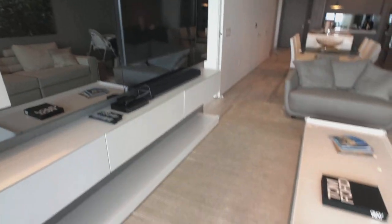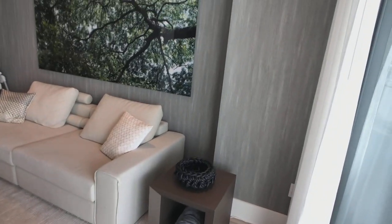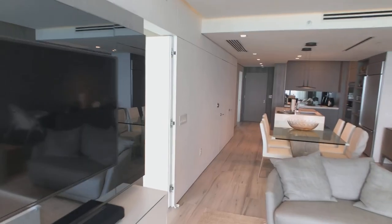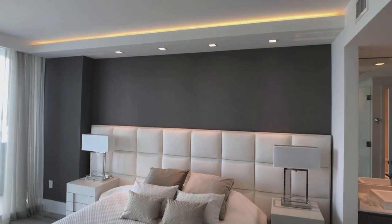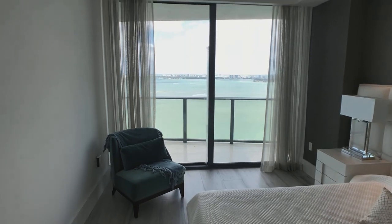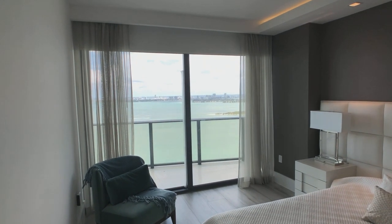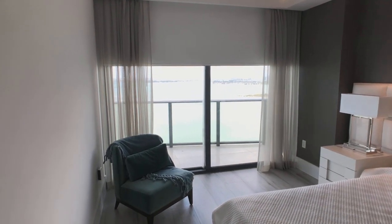Every detail has been paid attention to, from the porcelain wide plank wood flooring to the furniture to the light fixtures, even the AC vents are top of the line. Here's the master. Very well appointed, well done. The window treatments are fully motorized as well. So it's easy to go to sleep to a nice dark room and to wake up to a beautiful sunlight with the press of a button.